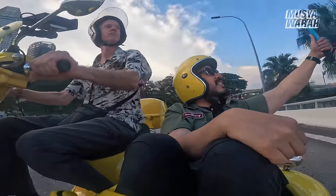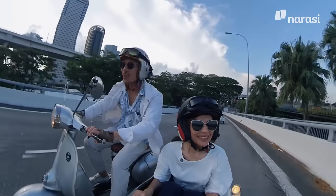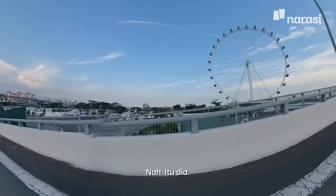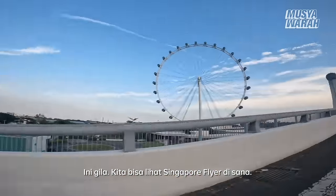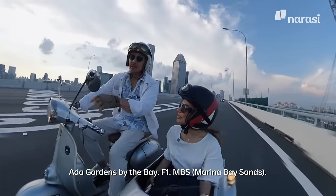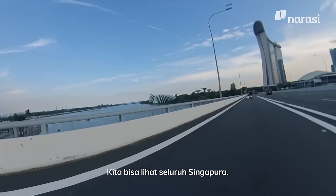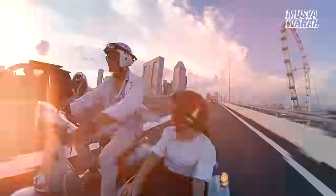Woohoo! There it is. Look at that. Crazy. We got the flyer. It's got the skyline on the right, so the sun sets on that side. Wow. Gardens by the Bay, F1, MBS. It's the whole of Singapore. This is it. So beautiful.